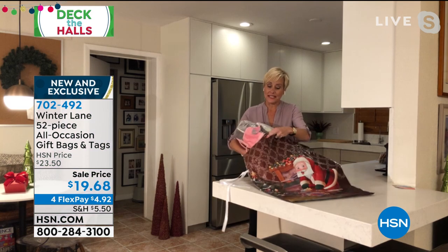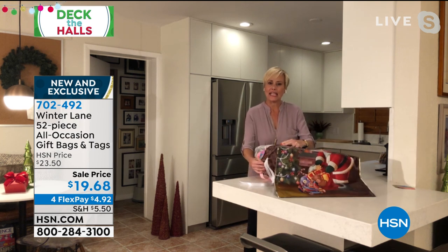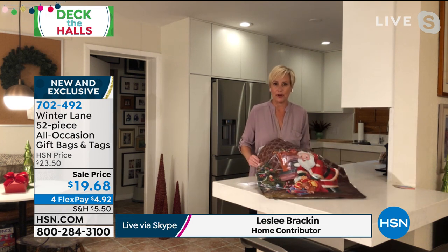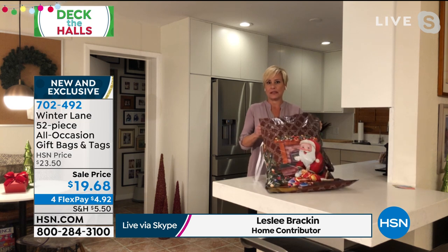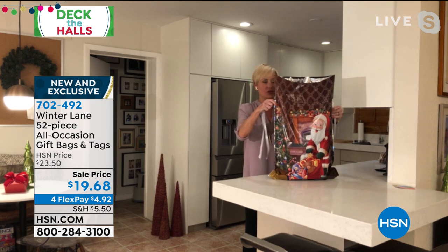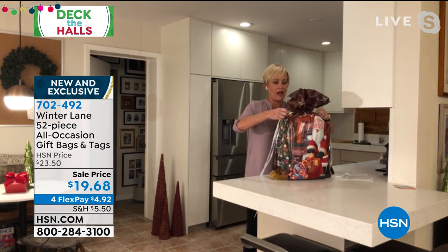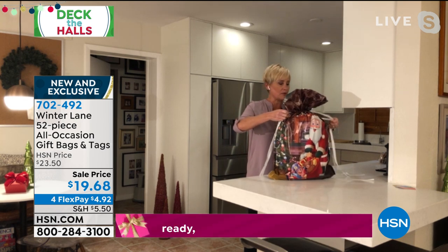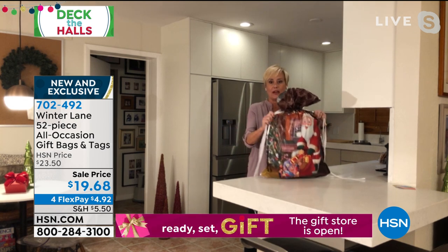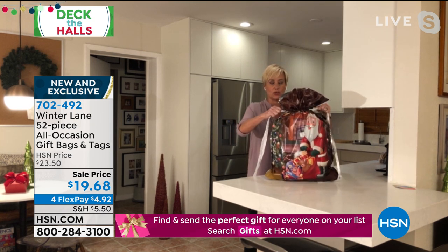Absolutely, it is without a doubt fast and easy and beautiful though, all at the same time. And even if you're a traditional gift wrapper, even if you typically do the boxes in the paper, you still have those items that are gonna be large, soft, unusual size. Think like blankets and robes for the holidays. And this is going to fit those. You saw when I held it up how big this jumbo bag is. Like you said, you get two of them.